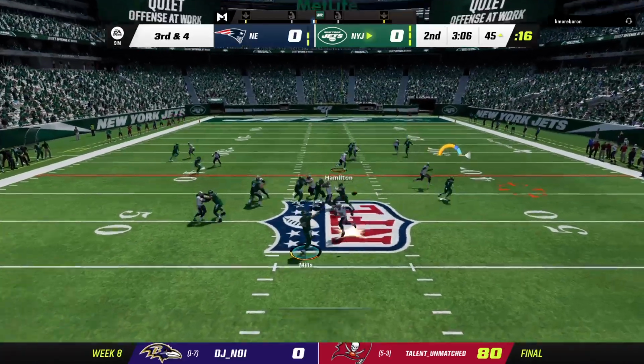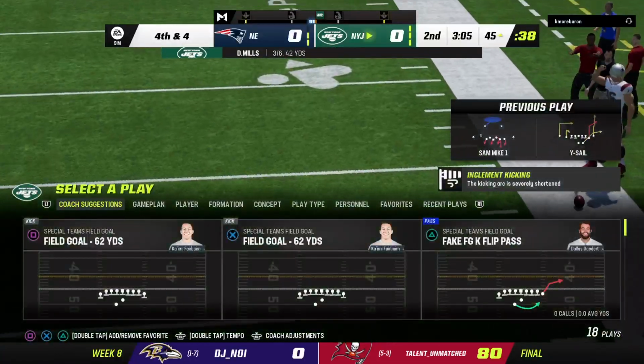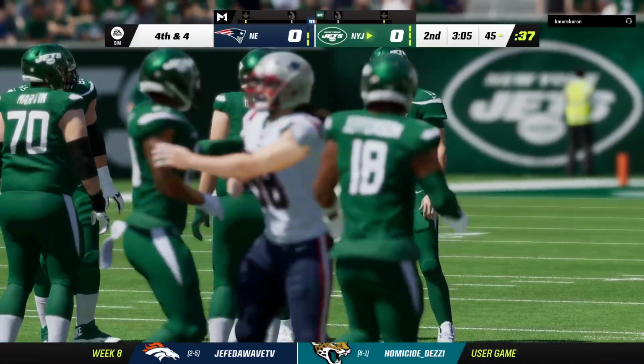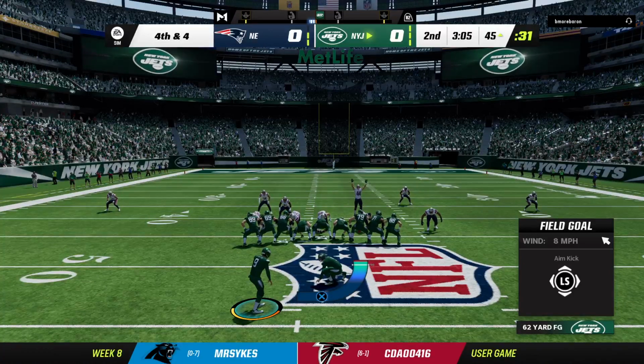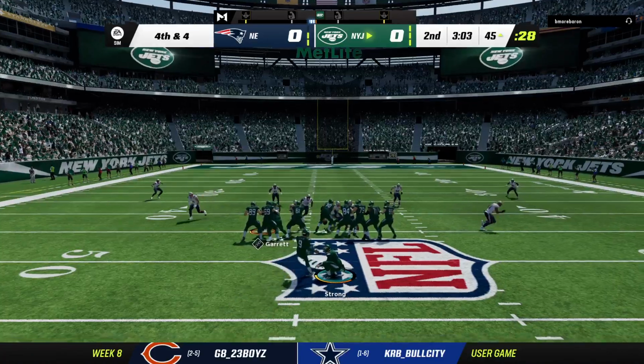Mills from the gun on 3rd down. A bullet throw, but incomplete. Problems on 3rd down so far in this first half. Relatively small sample size, but they're now 0 for 3. And the average in the league is somewhere around 40% on 3rd down for offenses. So what's the answer to this? Either convert them or don't get to 3rd down in the first place. Get your big chunks of yards on 1st and 2nd down.